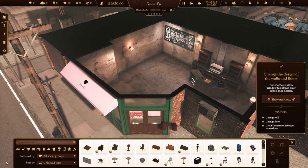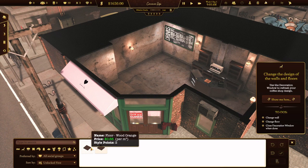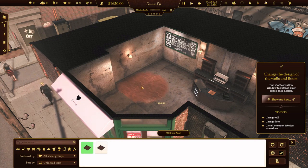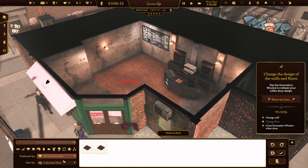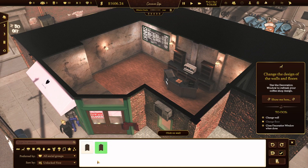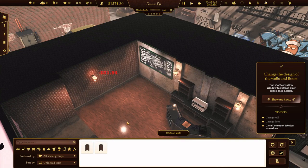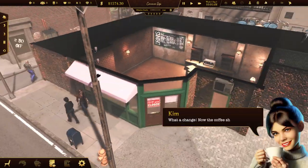Renovate walls and floors, so change wall, change floor. All right. This is fine. Now the coffee shop looks awesome.